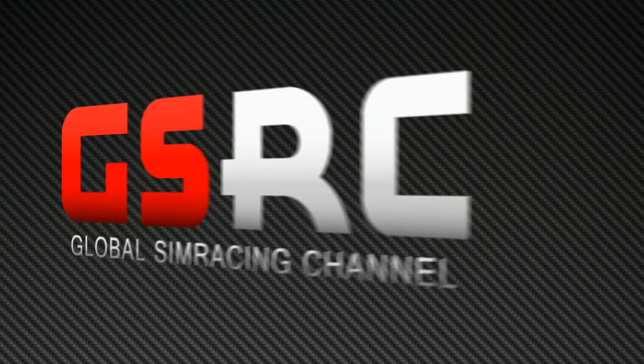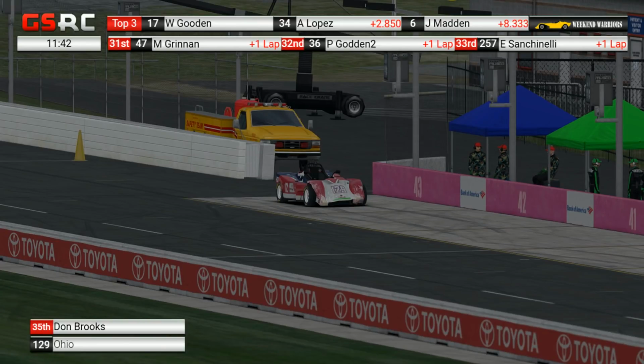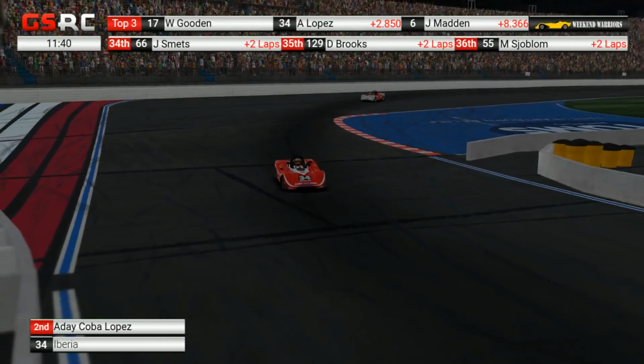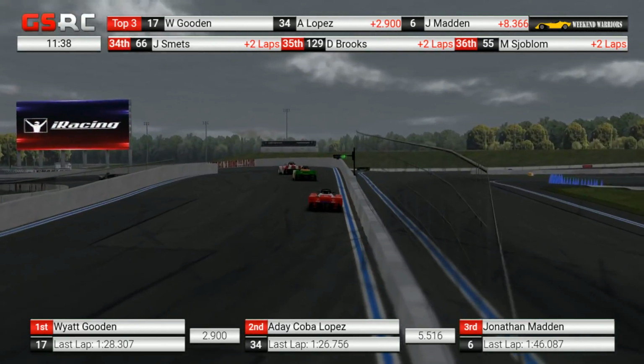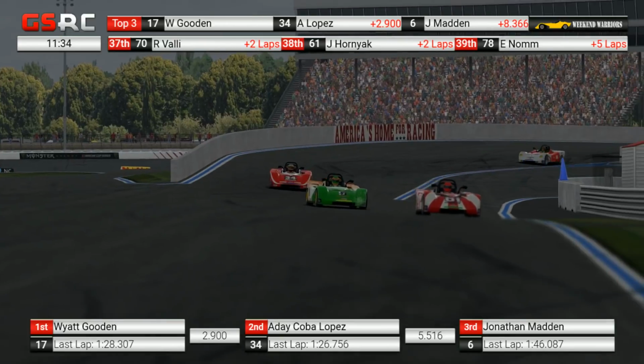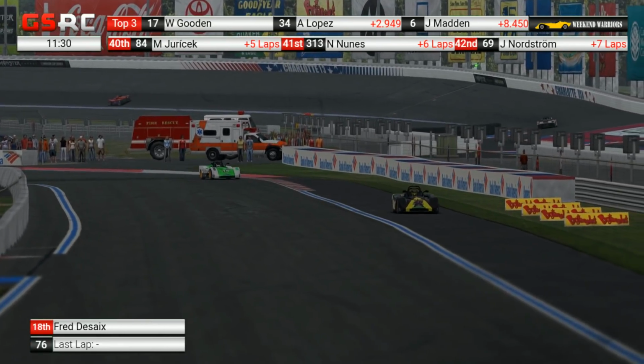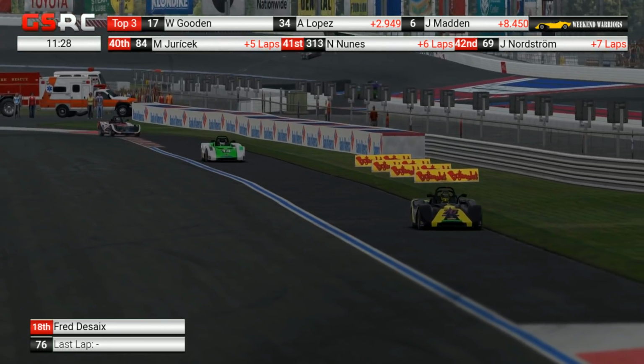Well, while that was happening, Desai ended up in the last chicane, ended up hitting one of the sausage curbs, lost it, put it into the wall, ended up rolling his own car. He has since come in pit road, taken his fast repair, and he is continuing on, but he was involved in a solo incident as well.